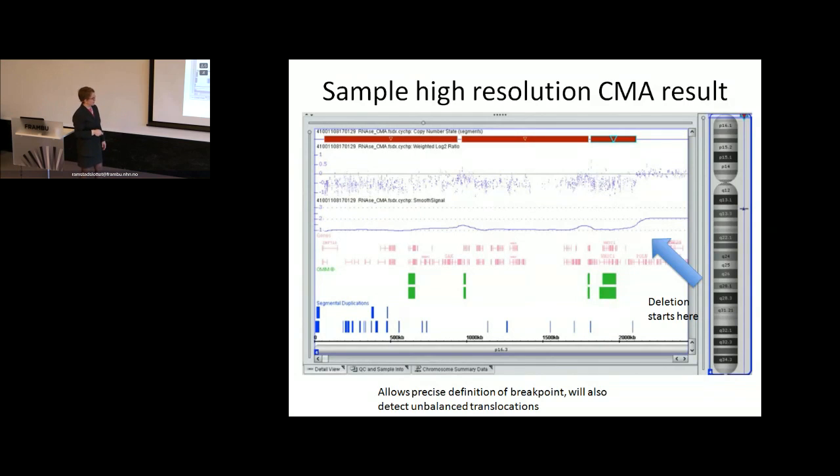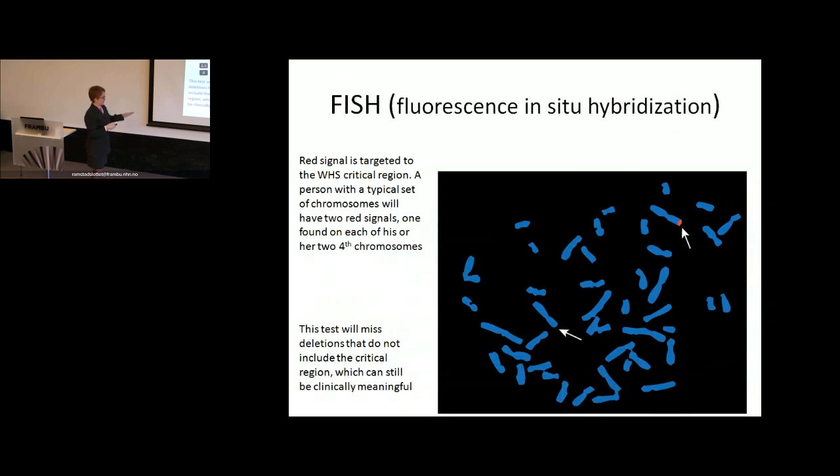This one also detects unbalanced translocations. It cannot detect balanced translocations. So if nothing is missing or extra, this will be normal, even if it's not in the right place. So a person with a balanced translocation, for example, a parent who might have transmitted Wolf-Hirschhorn because of an unbalanced translocation, will not be picked up.